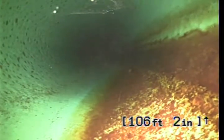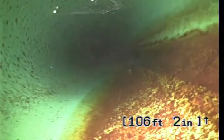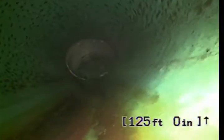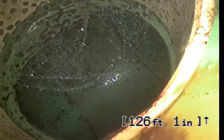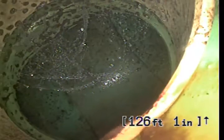Okay, here at 106 feet, we reach a transition to 6-inch PVC. Here at 126 feet, we reach the city sanitary sewer main. So I'm just going to pause here and allow time for the line to drain.